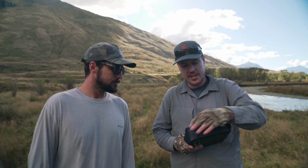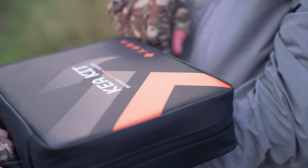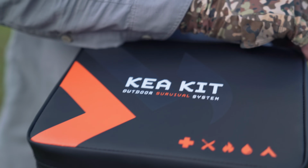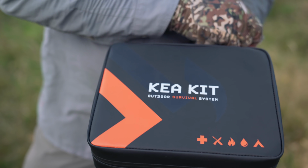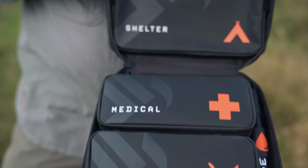Yeah, so the inspiration sort of came from packing everything for when you go hiking, fishing, hunting, and normally you just chuck everything at the bottom of your pack, chuck it in Glad bags or plastic bags, usually forget half of it or it gets wet and damaged. So what we've come up with is this survival kit, which covers the main essentials. So you've got your shelter, first aid kit, tools, and water.